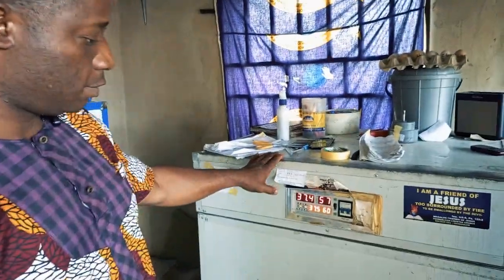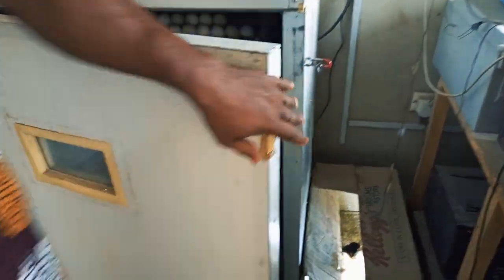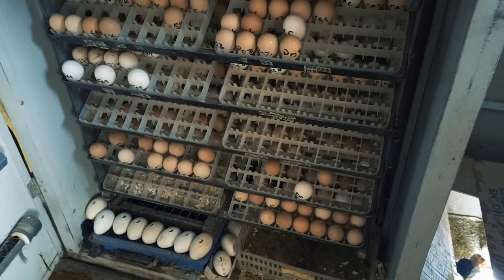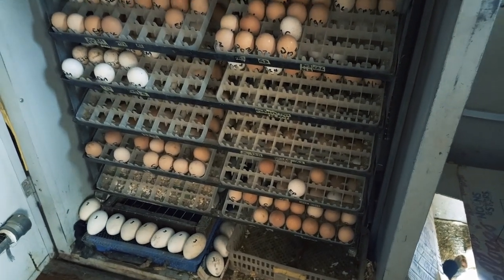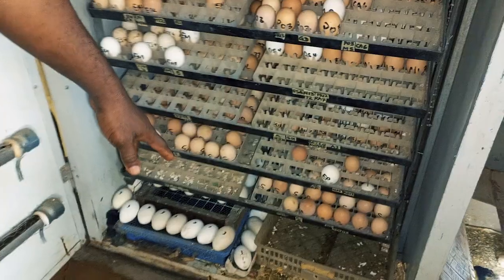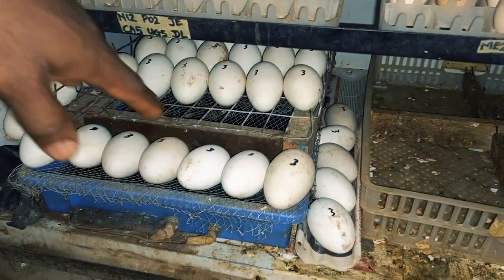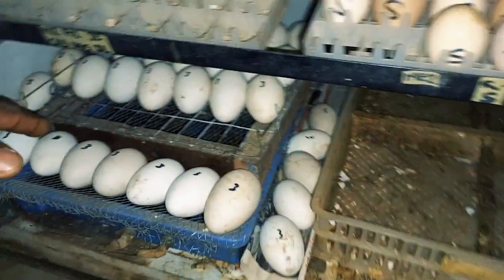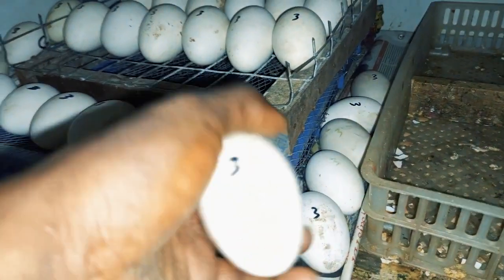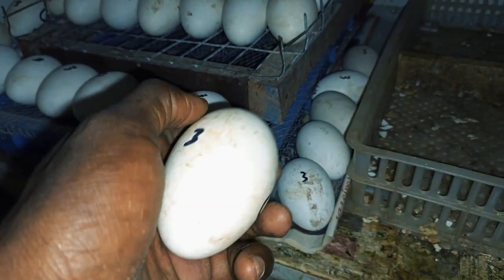This is the second one. Let's open inside so that I know what we have inside. These are the eggs. Different birds. You can see them. Just like in the other one, bigger, look down, you will see bigger eggs. They are the ones I said are for geese. Geese are a species of duck, but they are bigger than duck. They have a long neck. You can as well call them swan.